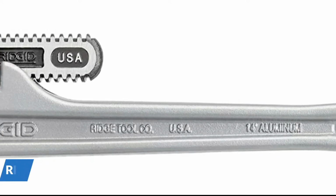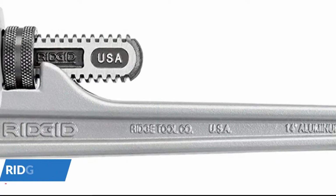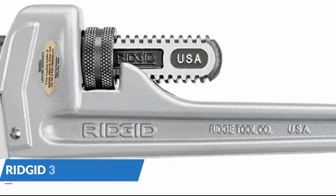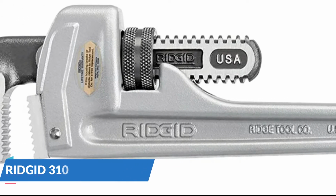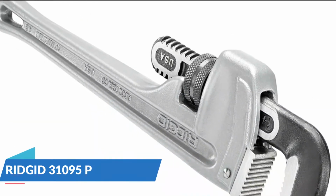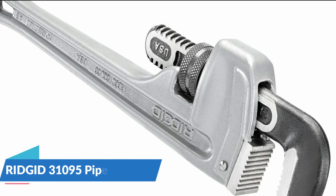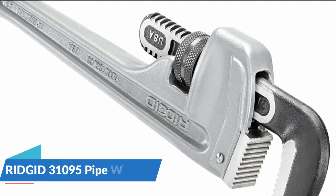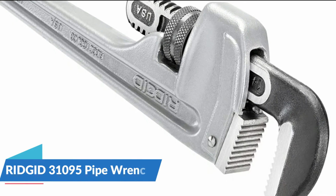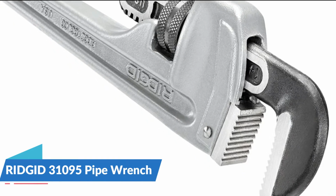This straight pipe wrench is compatible with all kinds of pipe work. The Rigid 31095 comes with an I-beam handle that features hook jaws. You can easily adjust these jaws quickly, and these jaws make gripping anything easy and less time consuming. Its 24-inch pipe wrench can work with pipe diameters from 1/2 inch, and the pipe capacity is 3 inches. Actually, this pipe wrench design is user-friendly and easy to handle.